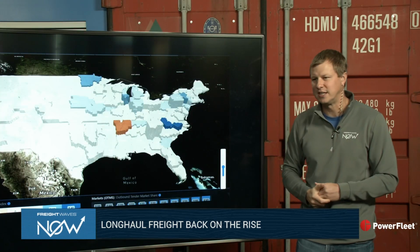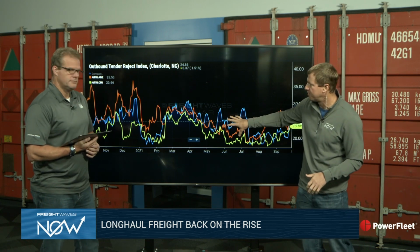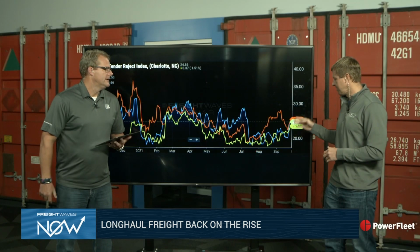Let's look at the tender rejection index chart of this market, the Charlotte market combined with some of the other markets of interest. We've got Allentown and Chicago here as well. Allentown rejections are in orange, Chicago in green, showing an uptick. But look at Charlotte right here in the blue. Just a huge spike last week, and it's the highest value since July 4th. Wow. It was on a little bit of an uptick there, but then it just grabbed it and went. Yeah, it just took off.